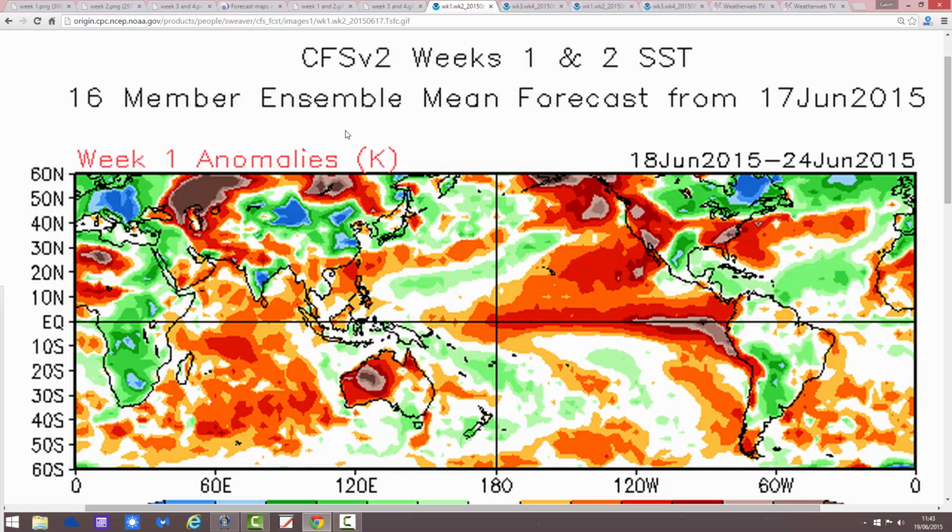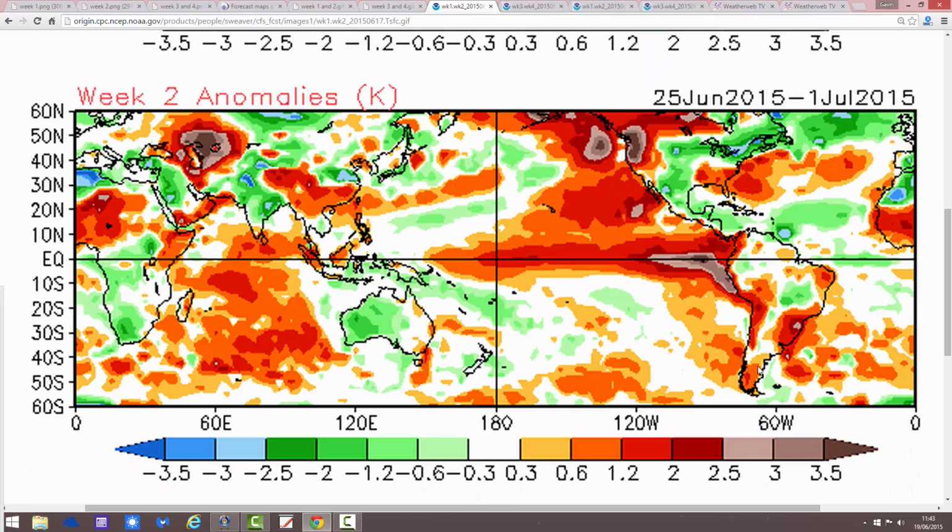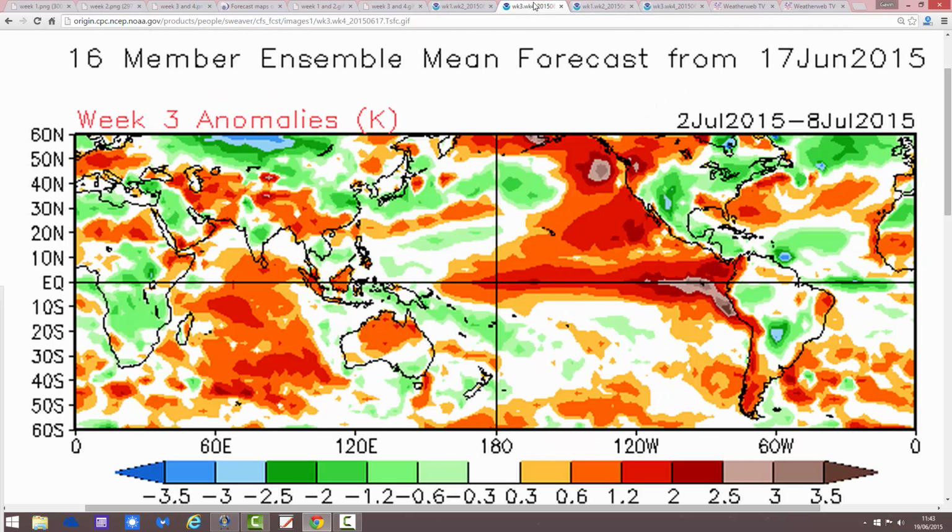The temperature anomalies stack up like this. The week from the 18th of June to the 24th shows that we've got cooler than average temperature anomalies, so in agreement with the JMA about that one, a significantly cool week coming up. The next weekly period, the final few days of June going into the start of July, shows the temperature anomaly still hovering close to being below normal, but perhaps not so much of a deviation, so beginning to recover a little bit with the temperatures through to the start of July.